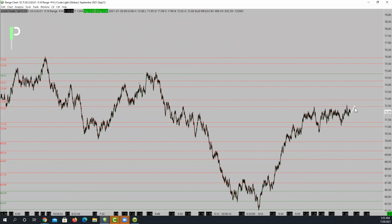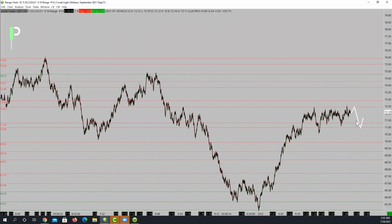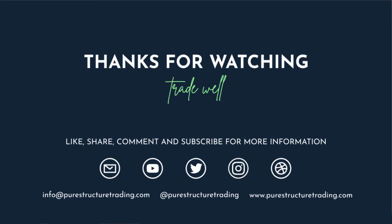So these are going to be the two areas that we're probably looking for the market to find the support and find the resistance right between those two areas. So we'll see what we have here on oil as well, if we get any real movement there. Next level up, 72.90 as resistance.